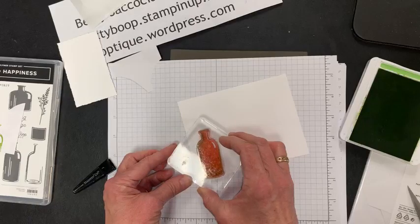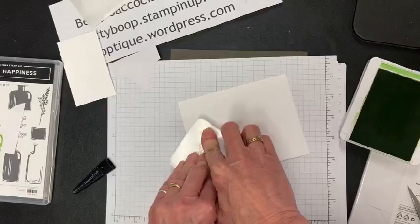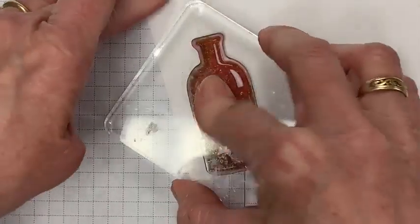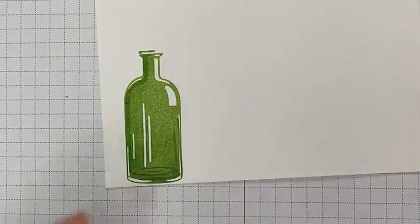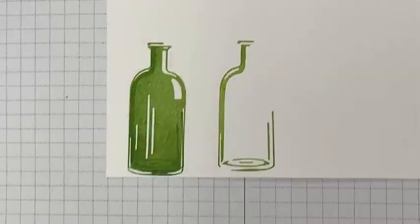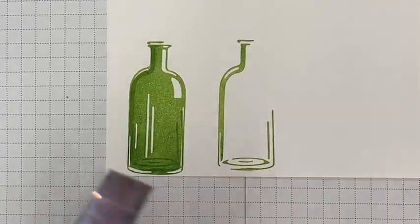I find it easier to stamp the detail image first and then do the bold image on top. So let me see if I can show you that. And then what you end up with here, well, it's a little wonky, right? Okay, so let me show you what I find easier, and let's see if it's easier this time. Okay, so that is full strength of the detail.